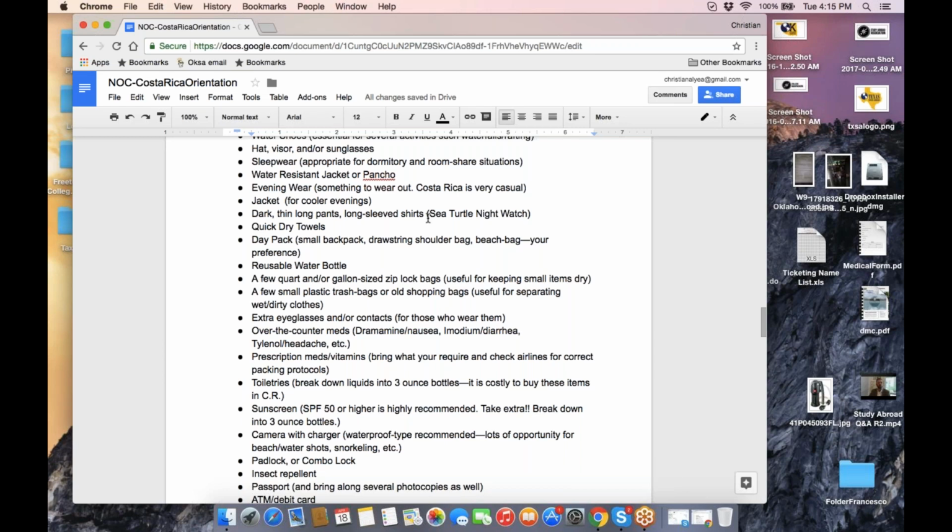So you want to bring a reusable water bottle, so that way you can refill your water bottle from the 5 gallon jug, and you can use the tap water in the other cities. That way we can avoid purchasing additional plastic bottles. Let's help save the environment. Let's avoid that, and you can also save some money.